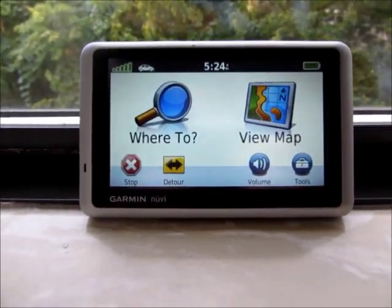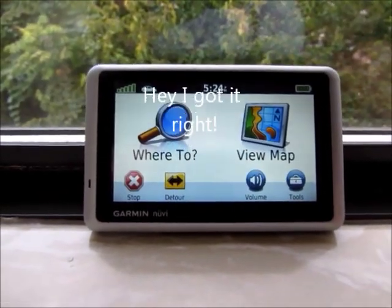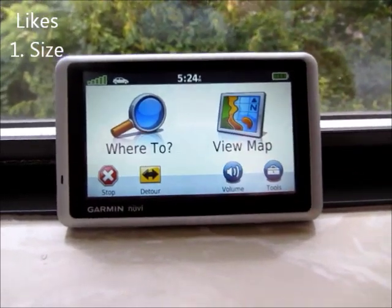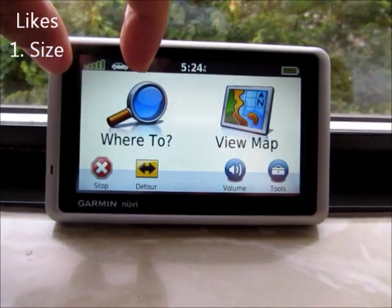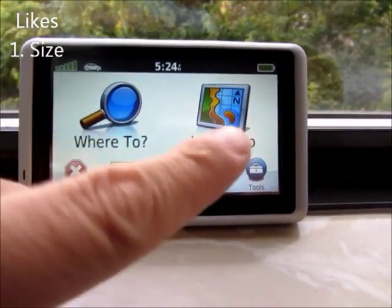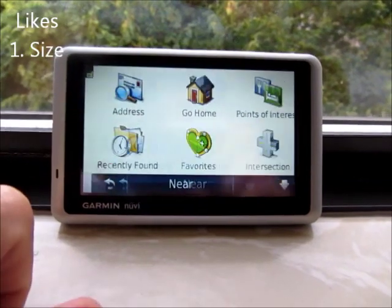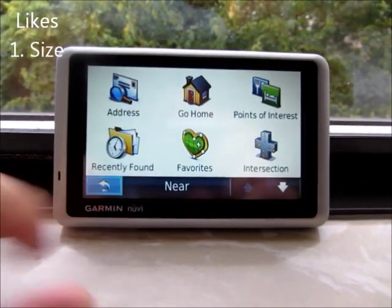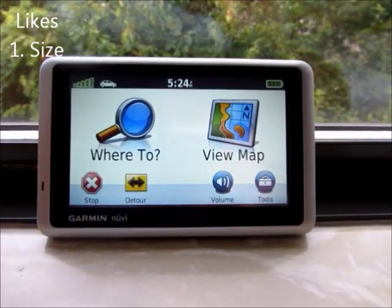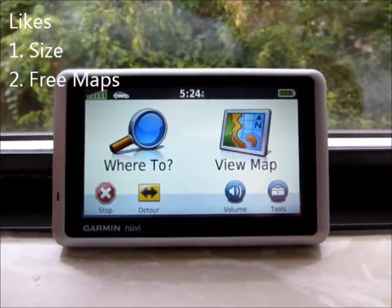Here's my overview on the Nuvi 1350 LMT. Things I like about it, its size. It's a good, decent size. It's about this much bigger than my Nuvi 200, so I like the size. It's nice and big. I can get my fingers around and touch stuff and work the operations pretty decently. So that's the first thing I like about it. The free map updates, they're pretty handy. That's the reason why I bought it in the first place.